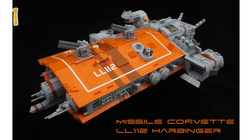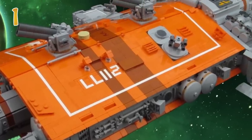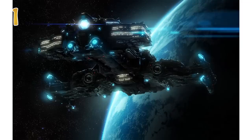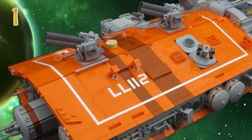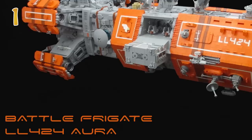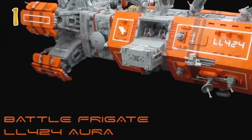It is a bit more sleek design, but seems like the same technology and the same race as far as the lore of the world goes. This one feels a bit StarCrafty, looks like a battlecruiser maybe from StarCraft, just a bit like the Terran's battleship. You can see the massive missile pods on the sides, some defensive cannons on the top, and all of the cool stuff that the previous one also had. They even have names, the LL424 is named the Aura, and the missile corvette is named the Harbinger. So yeah, overall it does feel like StarCraft meets Homeworld.